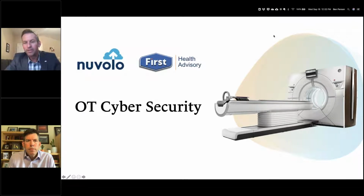In this session today, we're going to dive into OT cyber security. It's a really important topic as we think about cyber protections for medical devices and healthcare. And it's certainly a topic that I'm talking about a lot these days as we think about that threat and risk as it relates to vulnerabilities and threats in the wild. We'll talk more about that today.